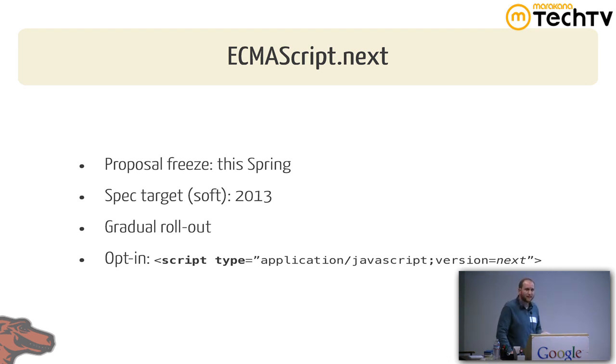One other thing that's important to realize is that this new version of JavaScript is going to be opt-in. So by default, if you say script type equals application JavaScript, just as you would in the past, you'll still get edition 5 of JavaScript. But if you want to opt into this new language, you can set the version MIME type. I just put next here as a placeholder. The exact syntax isn't actually decided yet.